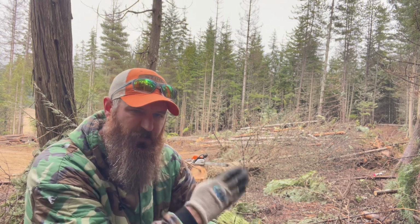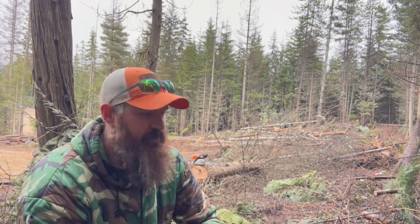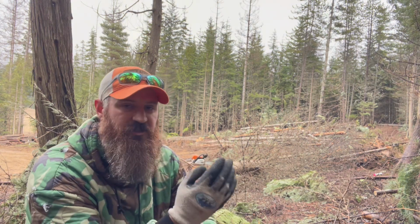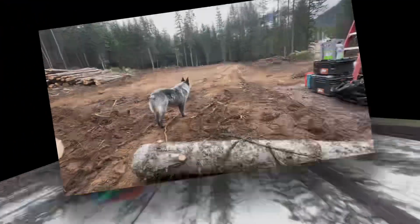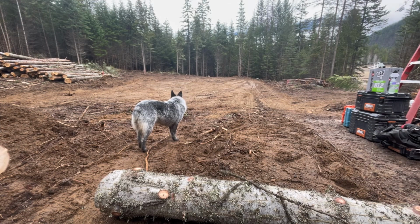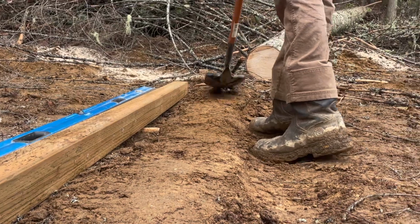Well, that landed perfectly on our build site. It's not where I wanted it, but it was leaning back quite a ways, so I'm just glad it went that way. Just gives us more work to do.